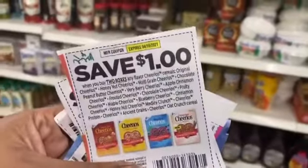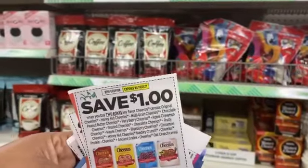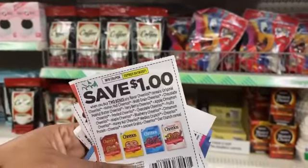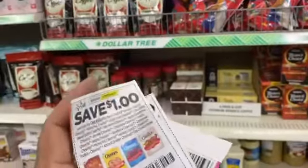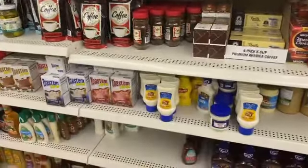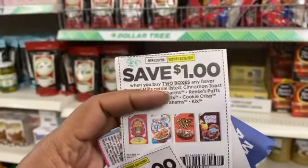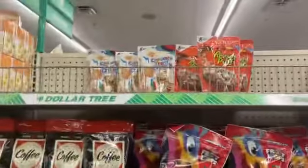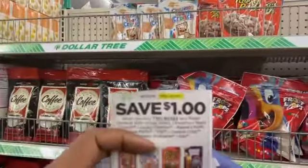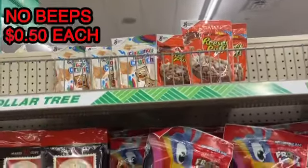I was going to use the Cheerios, but they do not have any Cheerios in stock, so we can't use that one. But if your store do, you can use this one and get two bags for $1 or 50 cents each. So instead of that one, we're going to use this one. Hold on, let me try to do it with one hand. Can we do it? There we go. We use this one, pick up two bags of these. Make each bag 50 cents or buy one, get one free. So let's get it.